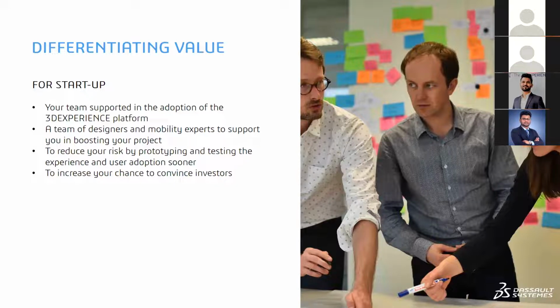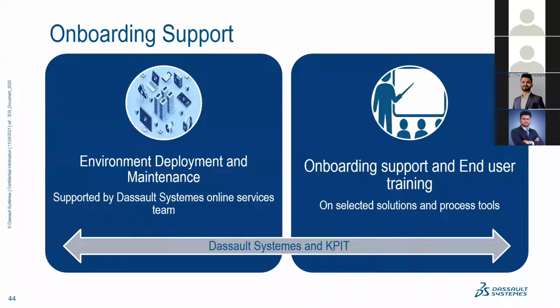So this is the differentiating value which Dassault Systems as a cyber physical partner provides you, along with the KPIT team. On top of this, we also provide you onboarding support, where we'll help you in deploying the platform, and the maintenance is completely on us. It's jointly supported by the Dassault Systems online services team and KPIT. And we will also help you with the content. So it's not only that we will give you some solution and you're on your own. No, it's definitely not like that.